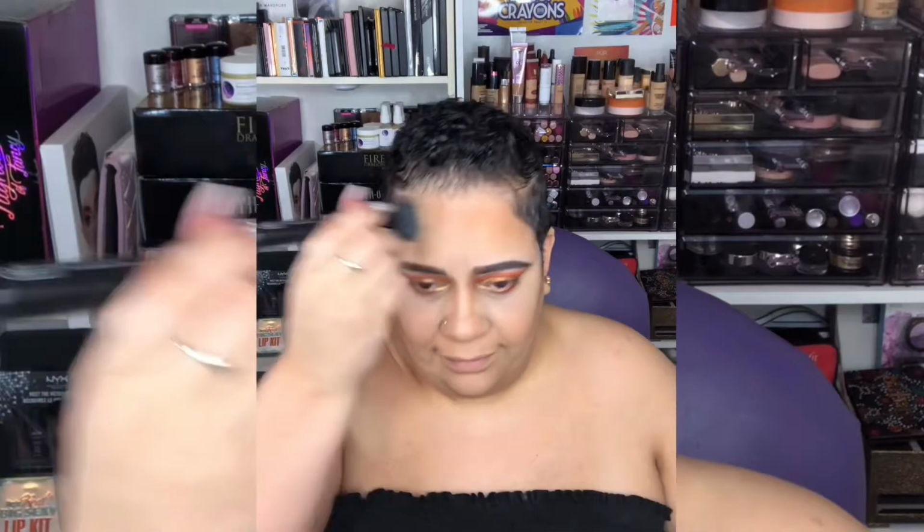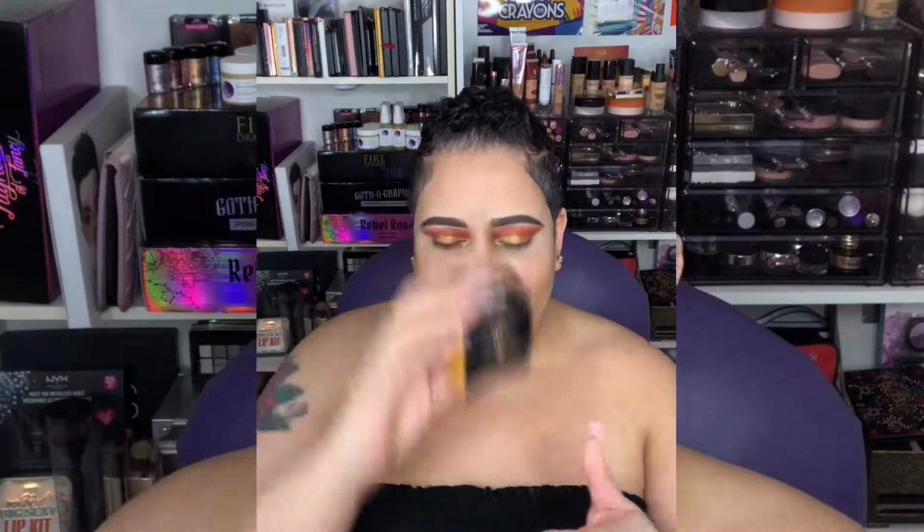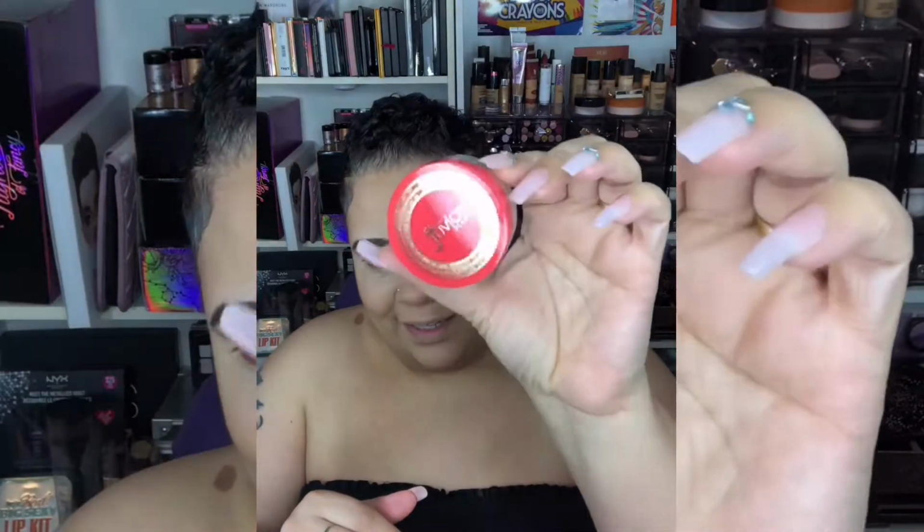All right, now it's time to blend. All right. And next I'm going to go in with my new highlighter from Juvias Place, the Heroin Loose Highlighter. This is the box. How pretty. And let's open her up. This is what she looks like.